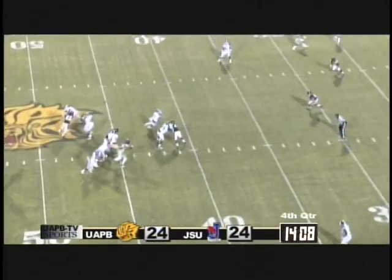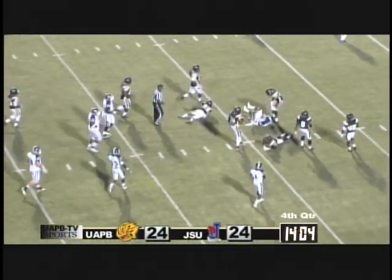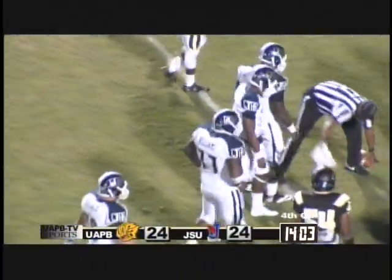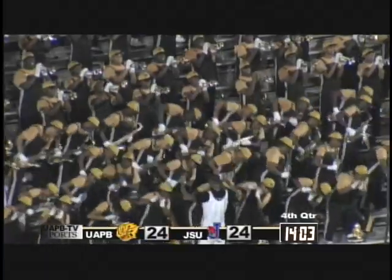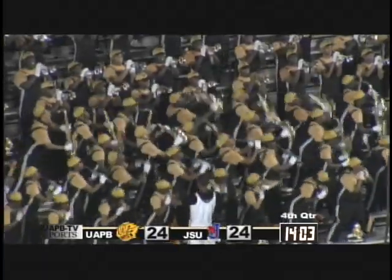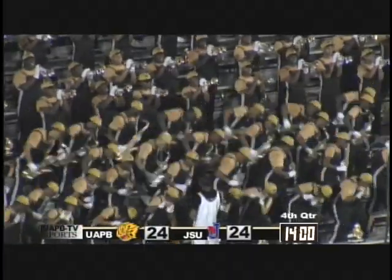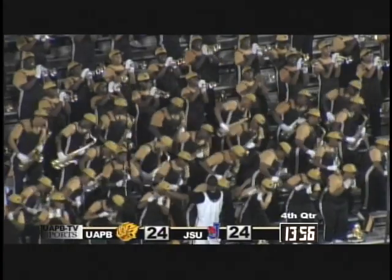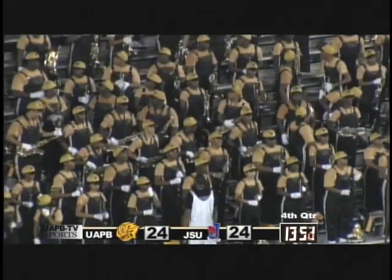Looking to throw it, and here he goes. Wide open over the middle. He's going to run it. And he'll pick up the first down easily at the 25-yard line of UAPB, and you can just see that coming, and that's taking a page out of Ben Anderson's book. Spread them out, boy, and it just opens up so many holes over the middle. Doing what the defense gives you is what he took right there, and picks up a first down for Jackson State.